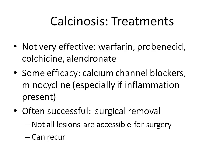So unfortunately, the treatments for calcinosis are not very effective. Probably the most success that we get is from surgical removal. Sometimes if there's a lot of inflammation around the calcium, then minocycline can be helpful.